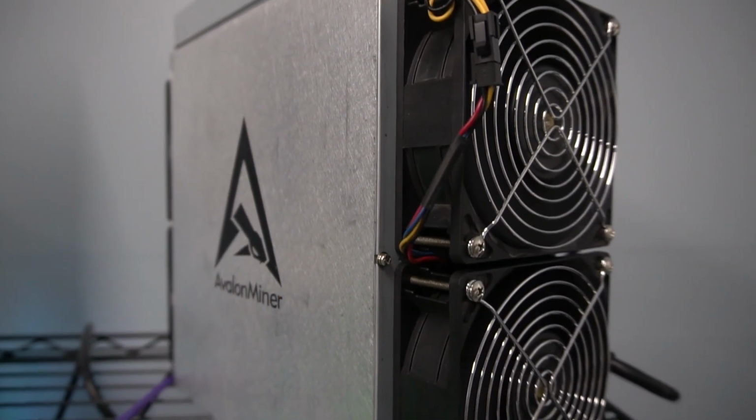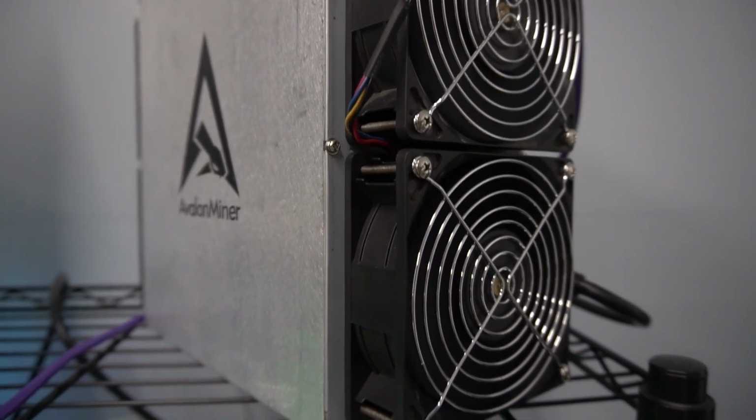Today we're going to be reviewing the most profitable Bitcoin miner that you can still buy right now. This thing is a beast. It's loud. I'm about to show you how loud it is. But if you want to mine Bitcoin with the latest generation of miners, this is one of the best options out there. We're going to be talking about the Canaan Avalonminer 1246.